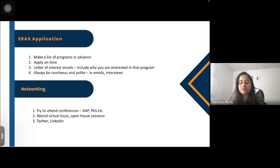Most of the programs appreciate such kinds of letters. I know nowadays everybody is sending them, but still make sure you do your job and include why you're interested, at least 3 or 4 points. That's really important, rather than sending a generic email. And always be courteous and polite in emails and interviews. Be it the program coordinator, because they sometimes also have a say in programs while they're ranking. Be it the program director or faculty or the coordinator or residents, always be courteous in your emails, and very, very prompt in responding to them.